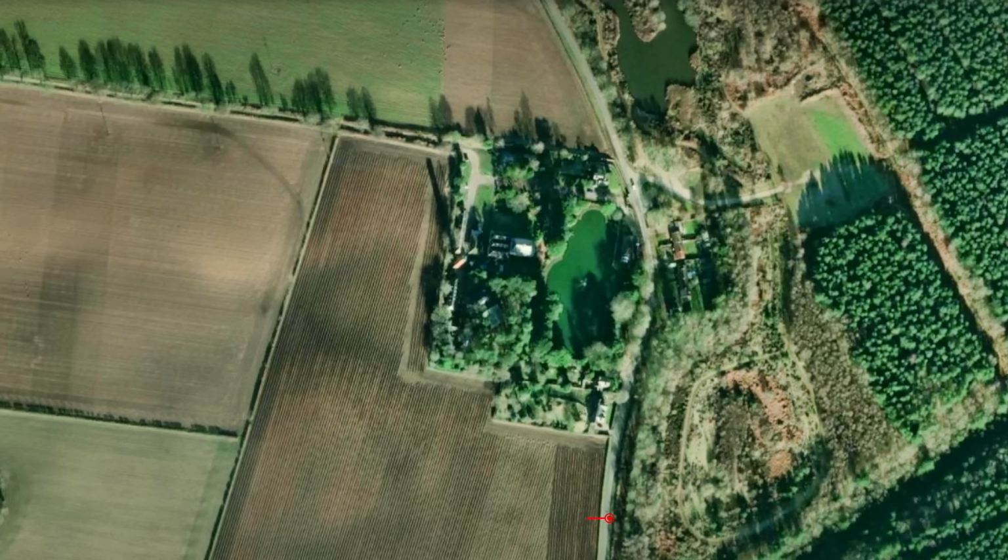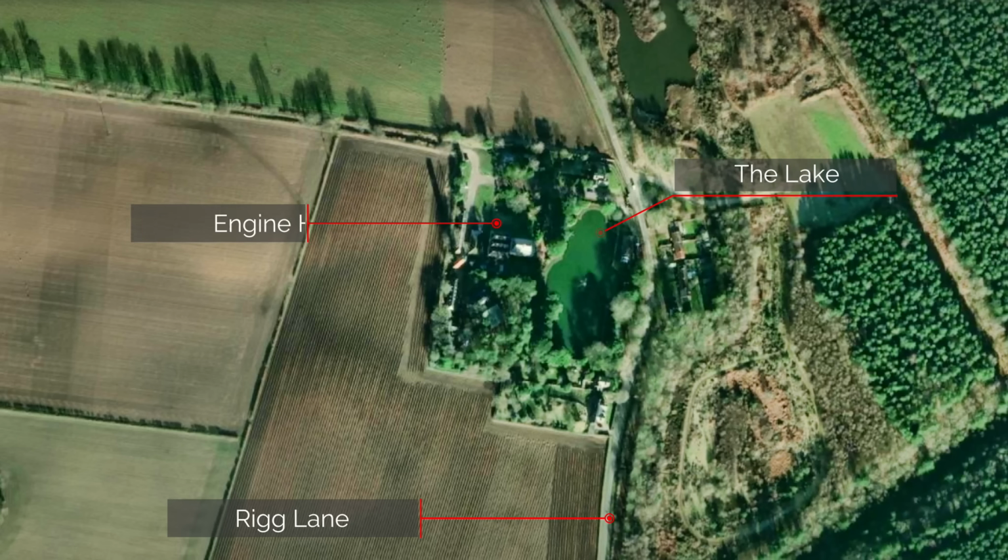So a little look at Google Maps showing you directly above where the site of the Papplewick pumping station is. That's Rig Lane, the road going from top to bottom. The body of water is the lake on site and the main engine house is just here.